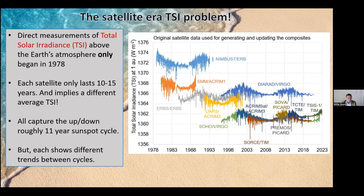So the next thing that I want to highlight is indeed this kind of problem. How do you calibrate the different satellite measurements? The actual level, as you can see, ranges from 1360 to 1372. So that's a huge change, 12 watts per meter squared, something that really we need to know how to put together. It is a problem of solar physics. But to say that the problem is solved, like IPCC is assuming, it's just ridiculous in some sense. It's just crazy, actually wrong to say that.